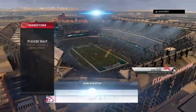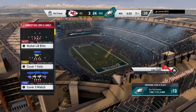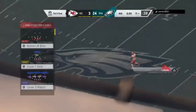So a little extra time to ponder this 3rd and goal as we played 3 quarters. We'll return with more after this break. You're watching the NFL on EA Sports.